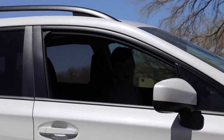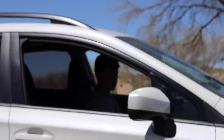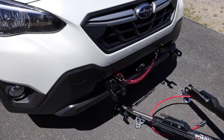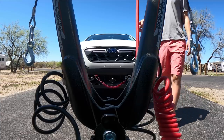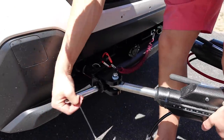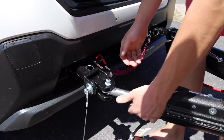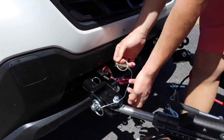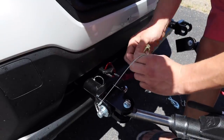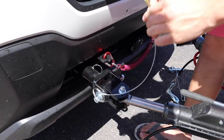All right, roll both the windows down. I always like to have my windows down when I'm maneuvering around RVs, just so I can hear everything. There you go. Man, I just love how easy that is. I like how all the joints rotate, so you don't have to get the car in at an angle. It's really well designed. Everything moves. There you go.